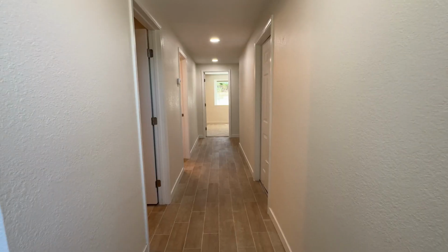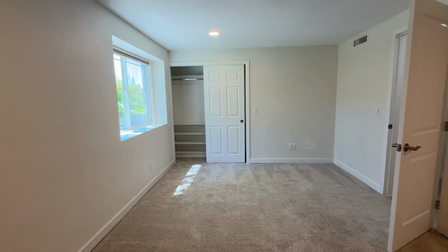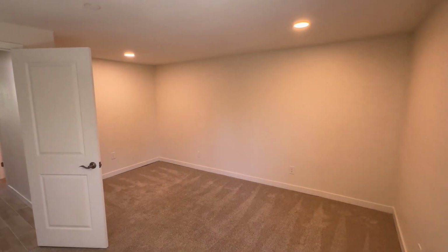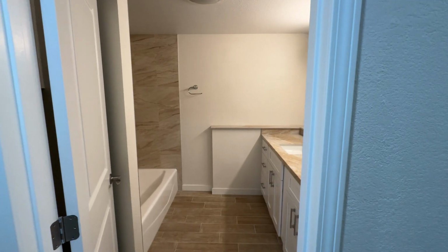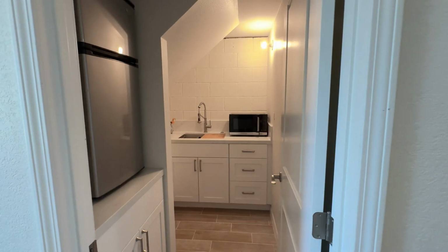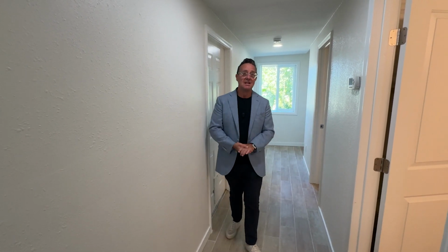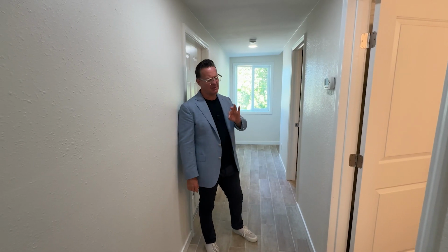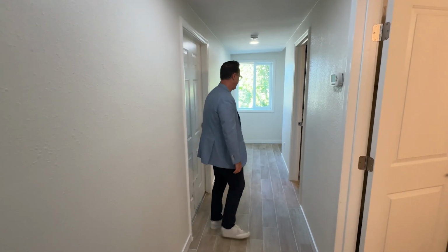You have the bedroom for the lower level here, which is again epic size, bathroom, and a little kitchen, like an apartment kitchen. So this is definitely something to consider if you're looking to maybe invest in Temecula, or maybe, as I said, it could be a young couple where they rent the lower level, or maybe it's for multi-generational. There's a lot of options. I now want to show you the outside, because the outside is really special.